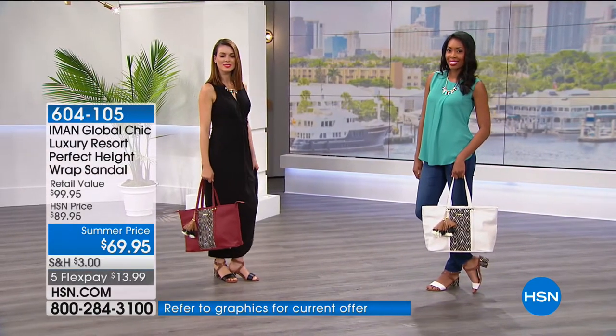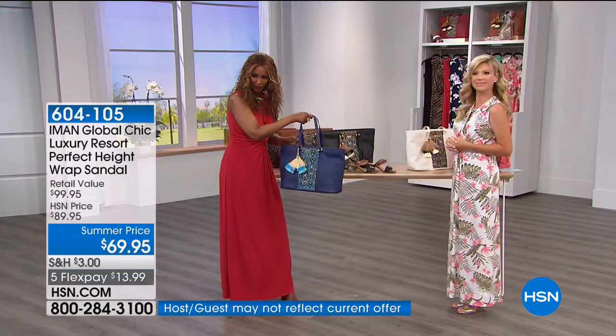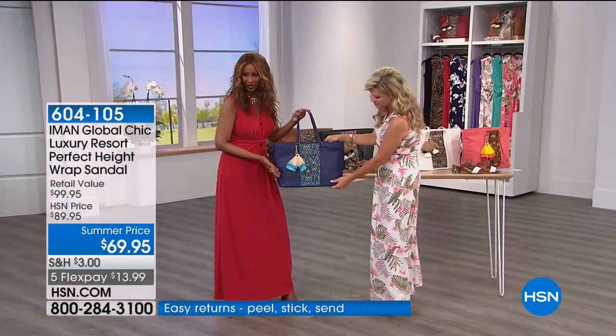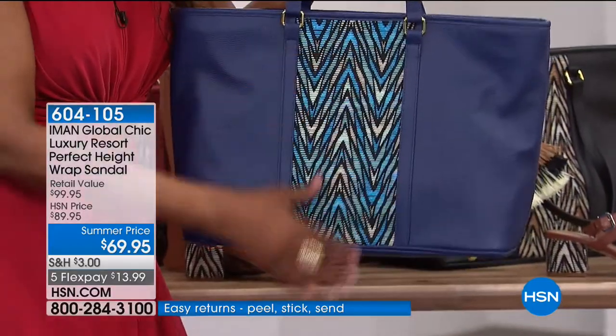Look at the navy, how beautiful it is, with the raffia. Look how gorgeous. I just wanted to show the color, the navy. Imagine if you're a girl who wears jeans all summer long. How fun would that be? And it's on both sides, not just the front. Thank you for pointing that out. Look how beautiful that is.